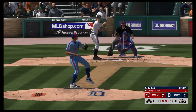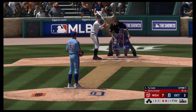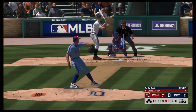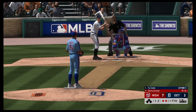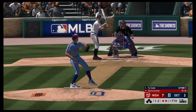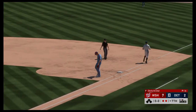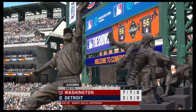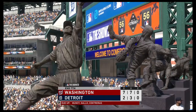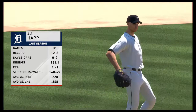Archer's ready. Here he comes, 0-1. Ball left outside. Hit weakly back to the mound. Throw on to Olson will take care of him at first, and that ends the inning. Down in order go the Tigers. They're down 5. It's 7-2. Jay Happ has been summoned from the bullpen as he'll do so to start the 8th.